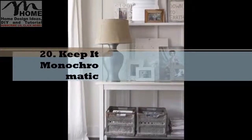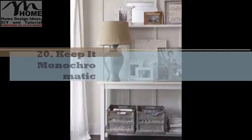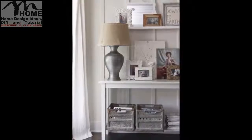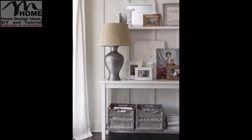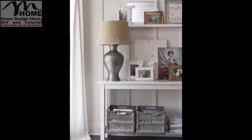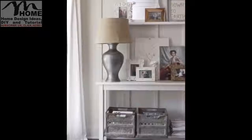20. Keep it monochromatic. Shallow bookshelves get some design love by using a repetitive color scheme. Note how nicely the vintage zinc crates pair with the brushed steel table lamp, and vary the scale of items on display. Hang shelves above to make a small bookcase appear taller. Designed by Anissa Darnell.